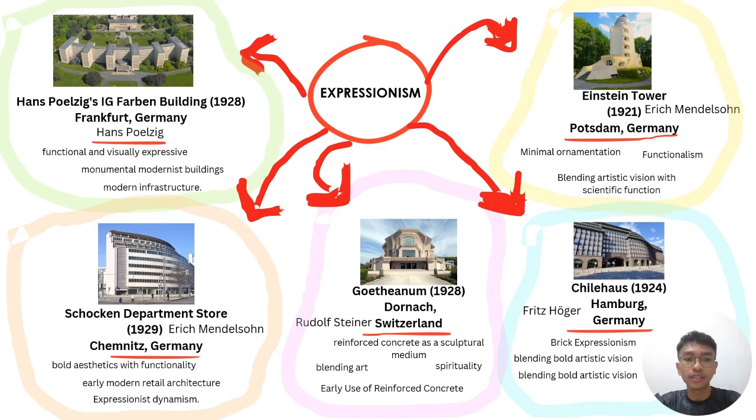The third one we have is the Schocken Department Store, 1929, in Chemnitz, Germany. Also by Erich Mendelsohn, the Schocken Department Store combines bold aesthetics with functionality. It is a landmark in early modern retail design, characterized by dynamic curves and expressionist energy.